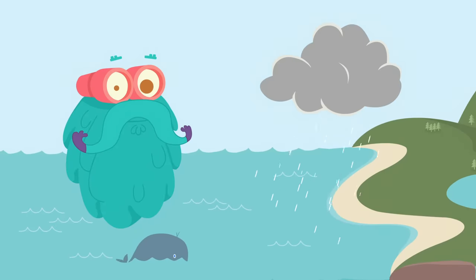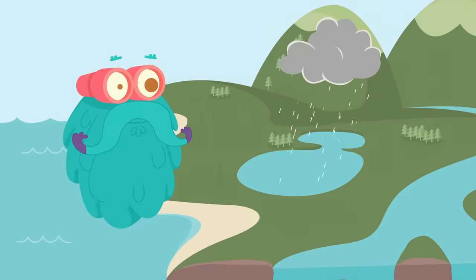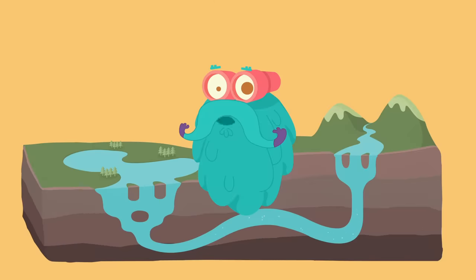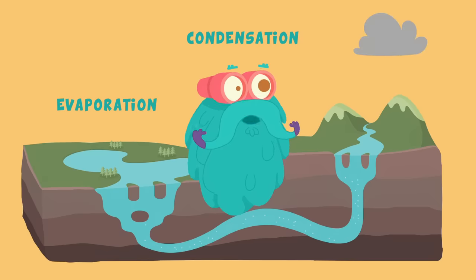As it rains, water gets collected in oceans, lakes, and rivers. It even seeps through the soil and becomes groundwater. Thus, water cycle is a continuous process of evaporation, condensation, and precipitation.